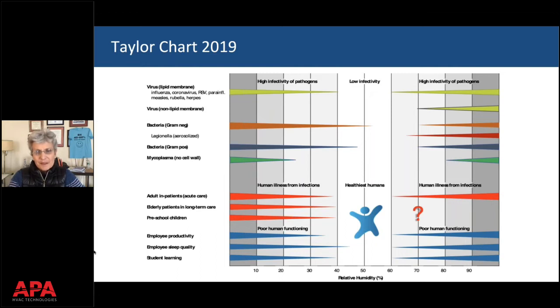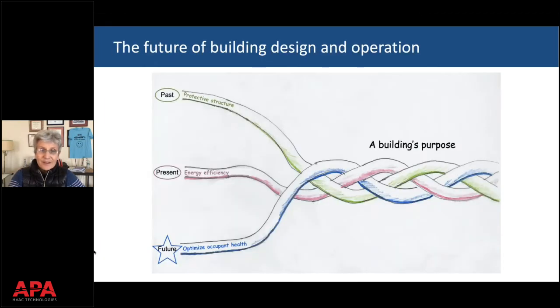So the data is continuing to support this interval. So let's go back and think about buildings. I mean, we want to have protective structures. We want to be energy efficient. That's important for financial purposes, for climate change, for the ozone, greenhouse gas effect. But we really have to think about occupant health.